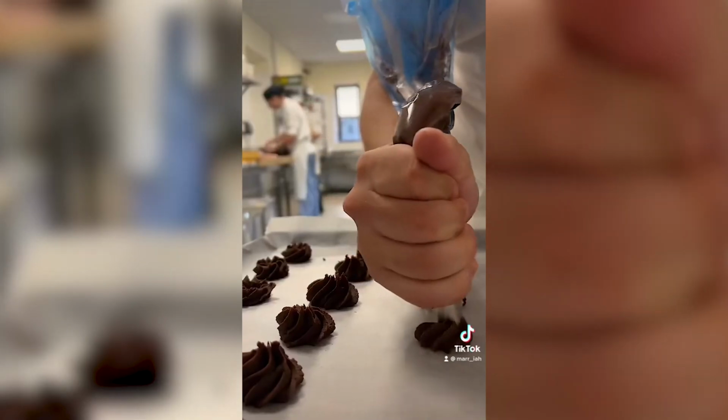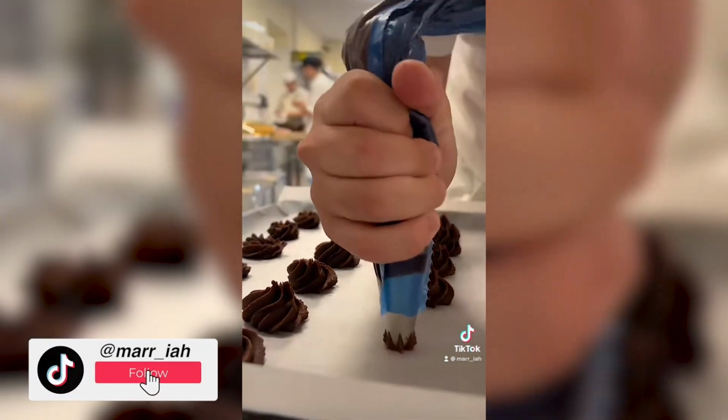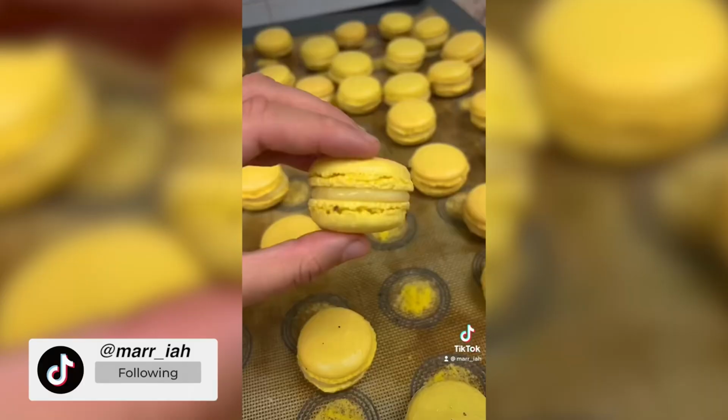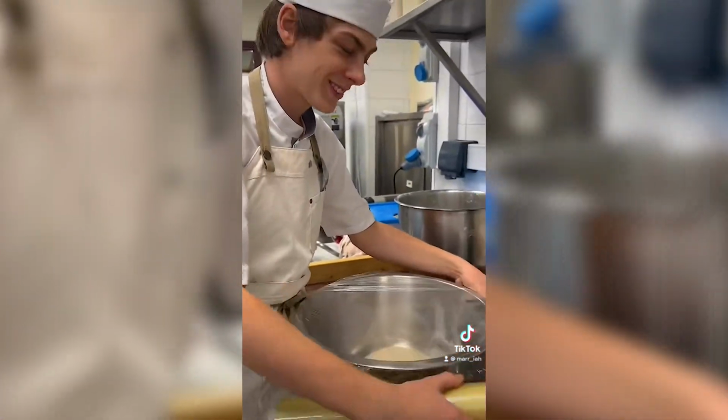Meanwhile, Craig and Liam are on the petit fours. Here is Craig preparing these Vienna's biscuits. Meanwhile, Liam was making these gorgeous lemon macarons. And then we had Miguel and Pasquale on bread today. Here's Pasquale making the chocopan.